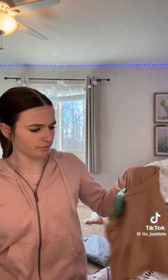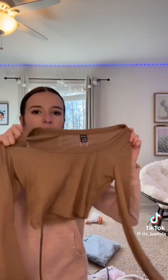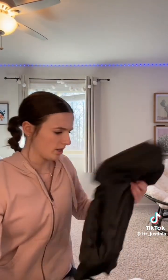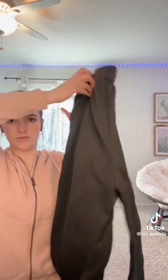This is okay. Oh, this is a brown one. I think this is really cute. I think this would be cute with gray sweats. Okay, I have no, oh, wait, is this a puffer vest? I think it is. Haha, it is. Just because. Okay, I have no idea what this is. Maybe a sweatshirt or something. Oh, sweatpants? Sweatpants. Okay, this is more jeans.